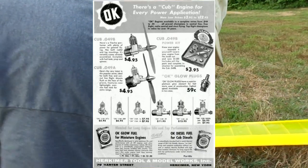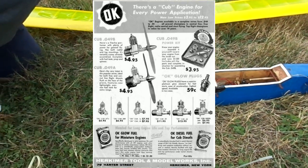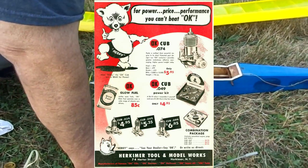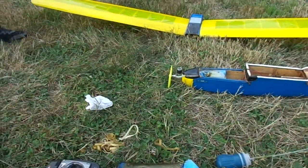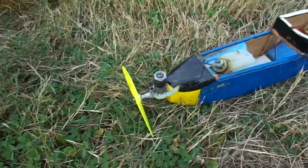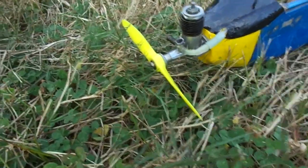Yeah. I'll tell you a little bit about the company history. It is indeed from Herkimer, New York. It was a company called the Herkimer Tool and Model Company. And what the heck was the guy's name now? I'm trying to think of it. I'll tell you what, I'm just going to cheat and look at my notes. Oh, the year was 1938. Charles Brebeck had a company, and he was rebuilding automobile and truck rear ends.